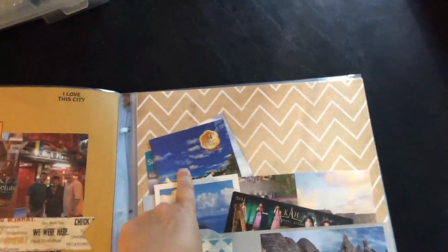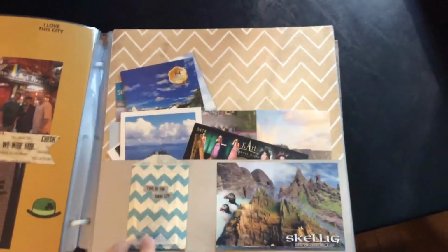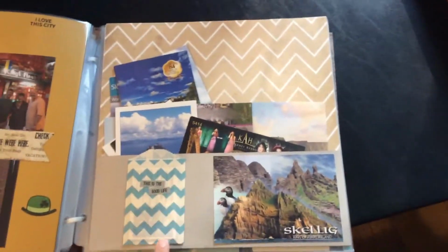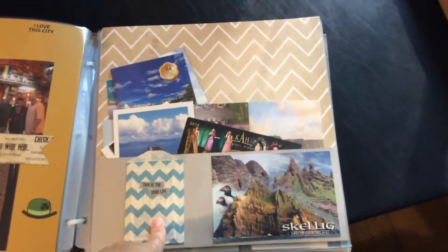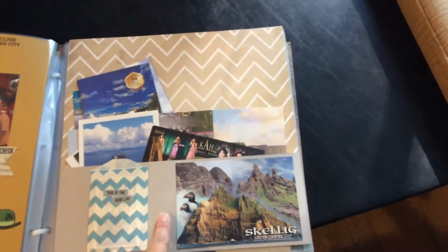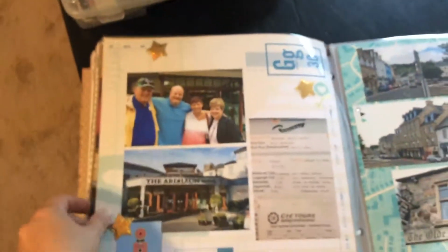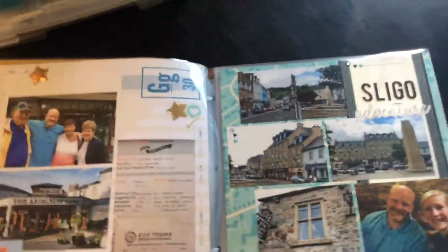And then here's another pocket page, and these have kind of slipped. I may consider using red line tape to hold down the backs of these so they stay in place, but for now, we like it that they're removable. And I also have this little pocket here, and it just has some tickets from a tourist walk that they did in Galway. So those are in that little envelope, which is attached to the pocket. And then they were on to their next hotel.